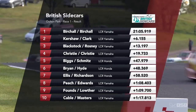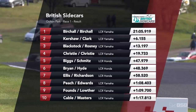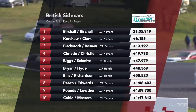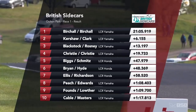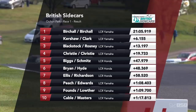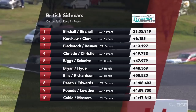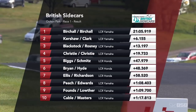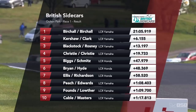So the Birchalls have done it on the Mitchells of Mansfield LCR Yamaha. They win the first race of 2019, having had that difficult start from pole and dropping to third. Steve Kershaw and Stuart Clark, unlike the Birchalls, are doing all of the races in Britain this year. So you could say in some ways, effectively, they will be the championship leaders. And well done to the 95 of Lewis Blackstock and Paddy Rosney. They are on the podium. Everybody from fourth down was moved up because of that incident we saw, Lee Kane coming off the John Holden outfit on the very last lap.